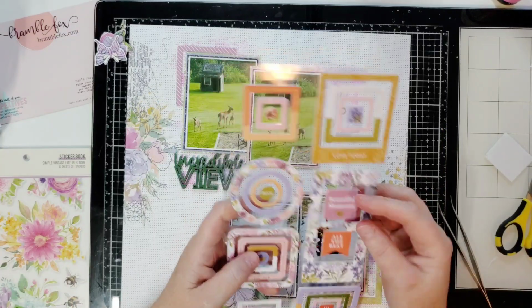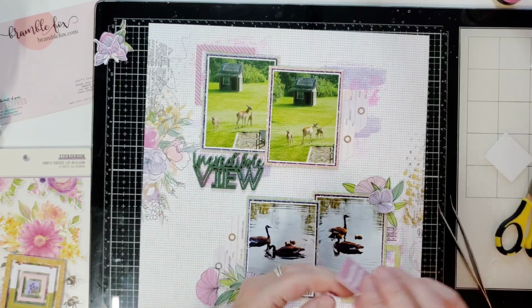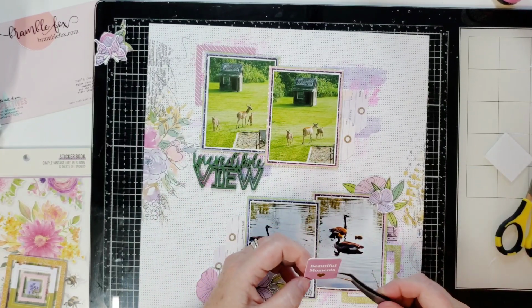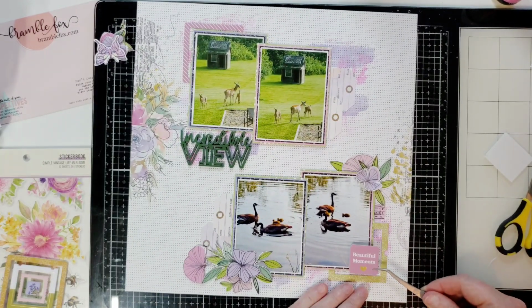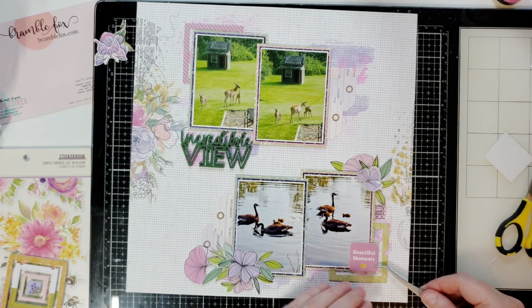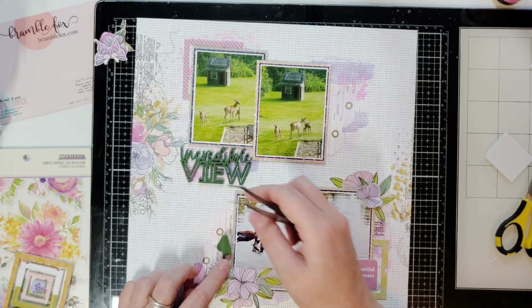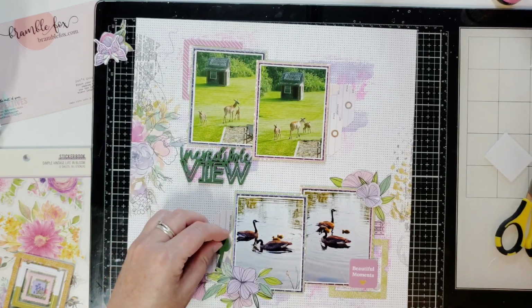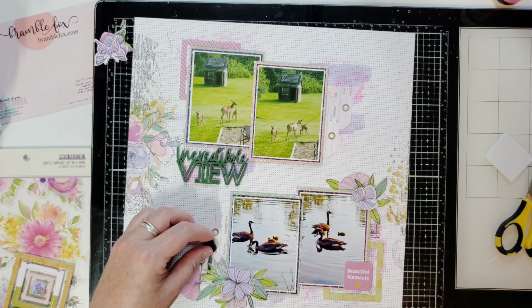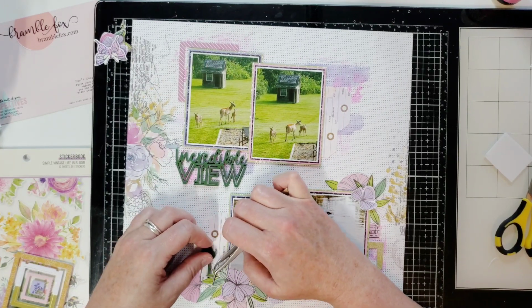All right, look at this. It says beautiful moments. I mean, that's a perfect sentiment along with incredible view. Now, before I get too carried away with other things, what do we think about putting this right here? I don't see why not. There. And the cool thing about Bramble Fox is you can turn them, so you can have the tree going in this direction or the tree going in that direction. So perhaps I will slide it under this leaf. Give me some room here.